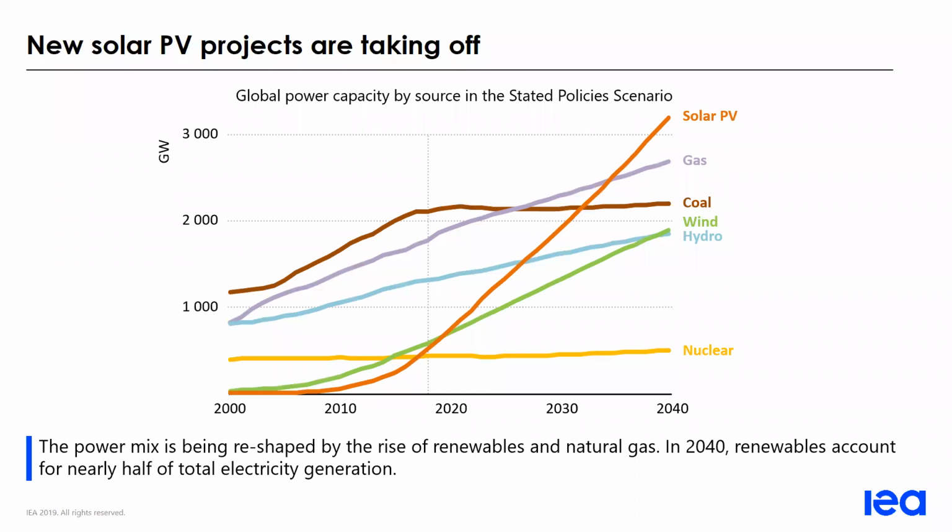Now I want to jump into analysing from an end user perspective, what does this incredible growth in generation from solar PV and wind mean for consumers and the emissions related to consumer electricity consumption.